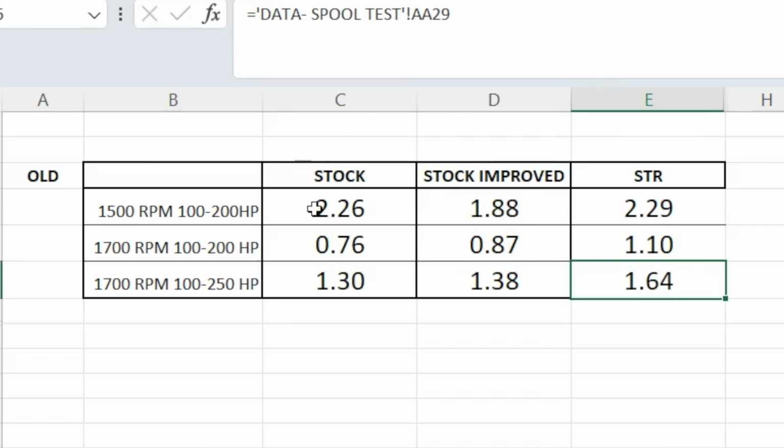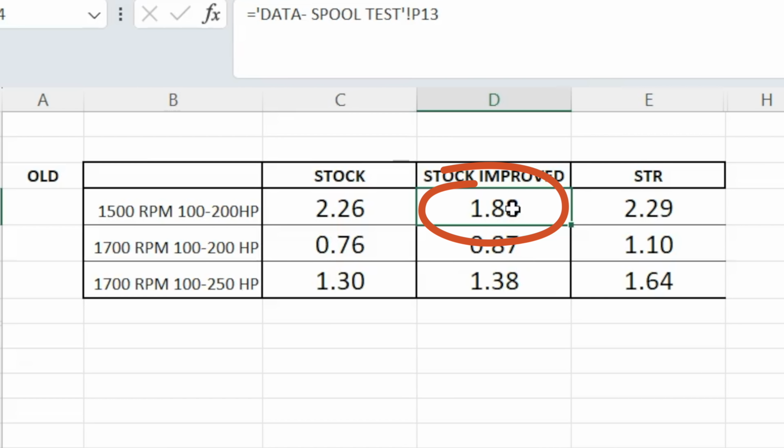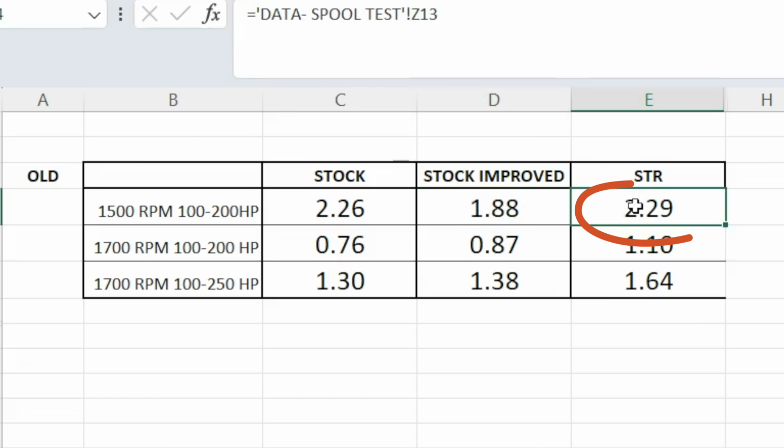So I could tell you the truck spools up like stock, or I could show you the data and say at 1500 RPM to go from 100 horsepower continuous to 200 horsepower, if you floor the truck at 1500 and you're loaded heavy enough that the truck cannot gain speed at all, it takes 2.26 seconds to do that on a stock turbocharger. On our improved turbocharger, it takes an average of 1.88 seconds. Now that's a stock charger with the wastegate improvement. On our STR charger, it takes 2.29 seconds.